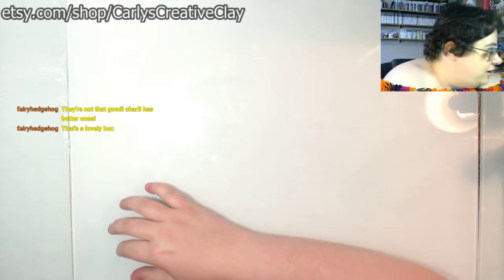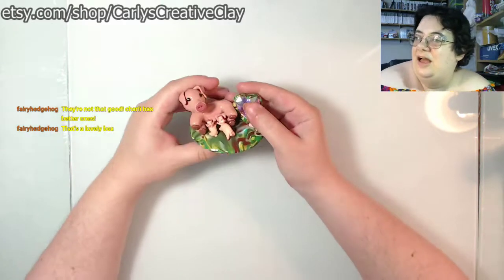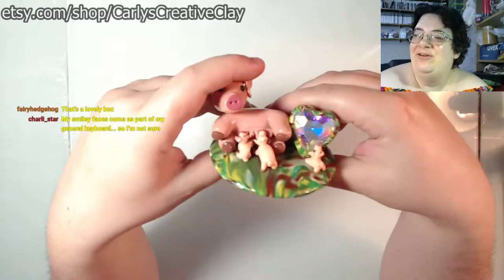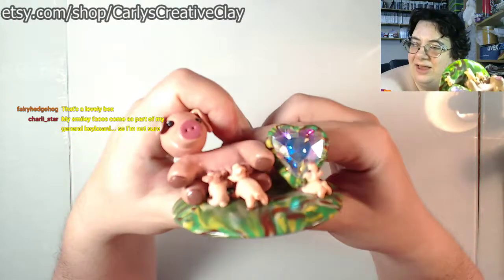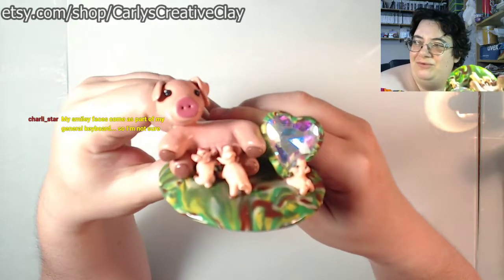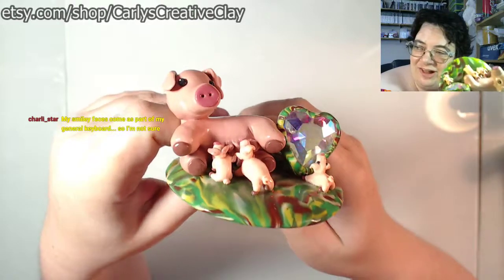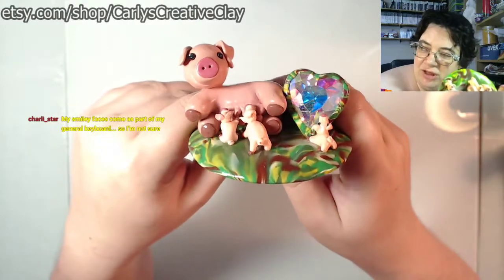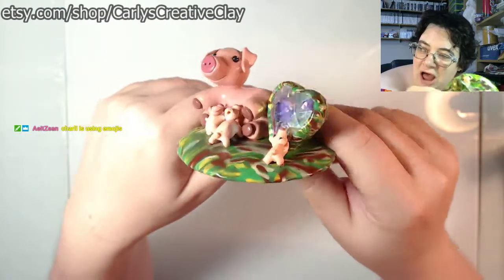Very Hedgehog said about the smileys, Charlie has better ones than she can find, and that's a lovely box. Thank you. Charlie said my smiley faces come as part of my general keyboard, so I'm not sure. I didn't know keyboards came with their own smiley packages. That's pretty interesting actually.